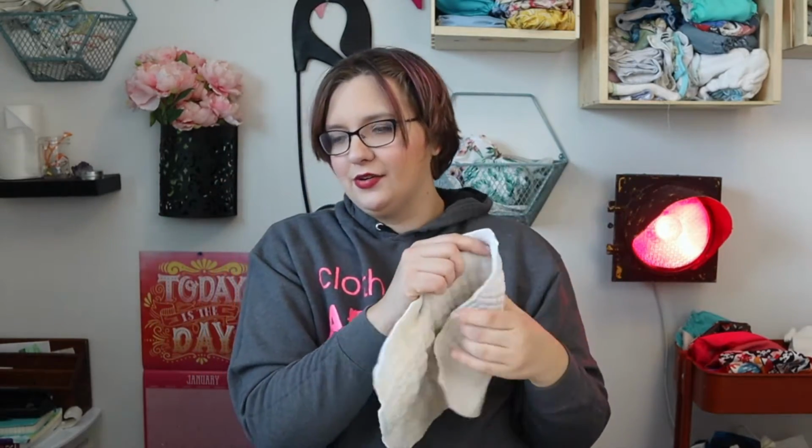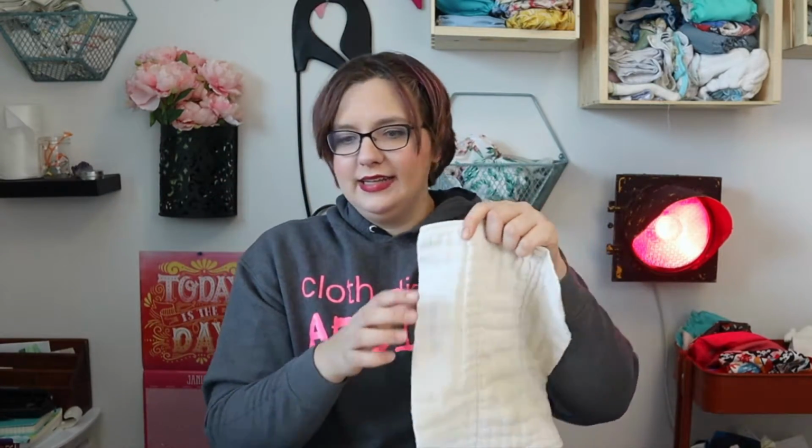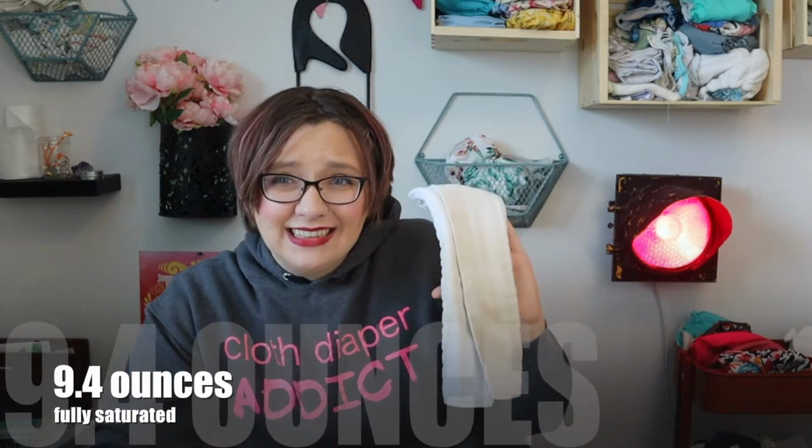I tested a whole bunch of these. This is 100% organic cotton twill. It is a 4-layer 8x4. Right now, these are available for $25.99 at Canadian retailers, so a little bit more expensive. Hello, inflation. And I consistently got 9.6, 9.8, or 9 ounces. So that's an average of 9.4, 9.5 ounces out of these, which is really not bad.